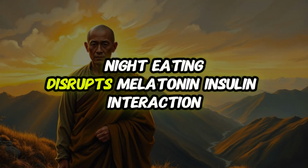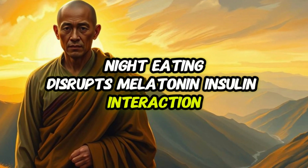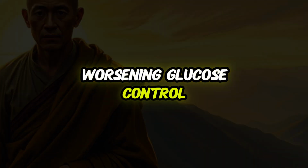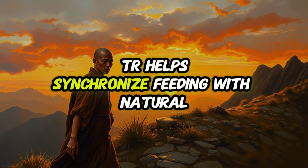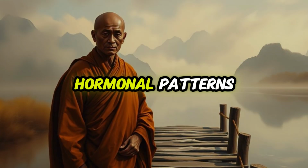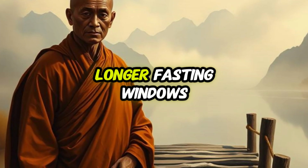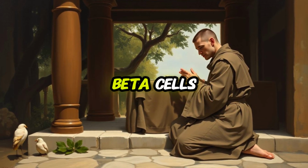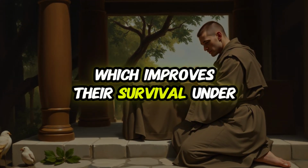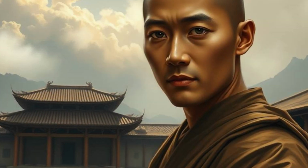Night eating disrupts melatonin-insulin interaction, worsening glucose control regardless of meal quality. TR helps synchronize feeding with natural hormonal patterns. Longer fasting windows increase autophagic activity in pancreatic beta cells, which improves their survival under diabetic stress.